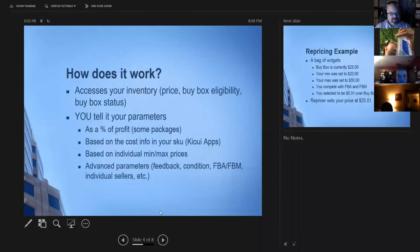Kiwi Apps is one of the repricers where, if you include the cost in your SKU, you can tell it where that cost is, and it will automatically set prices based on that. Some of them are based on individual minimum and maximum prices, most of them actually. And then a lot of them have advanced parameters where you can exclude sellers with less than 80% positive feedback, or if you only sell new, you can exclude used, etc.